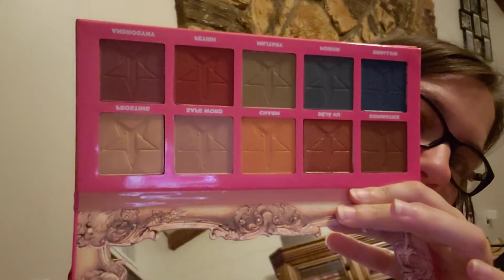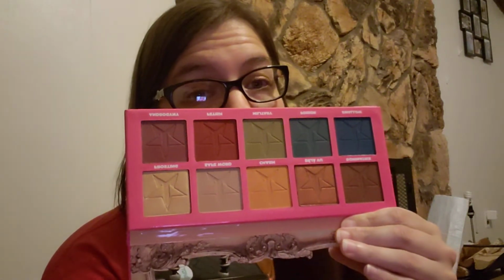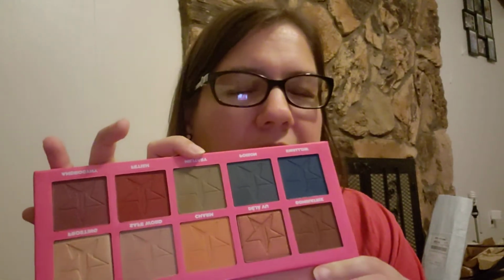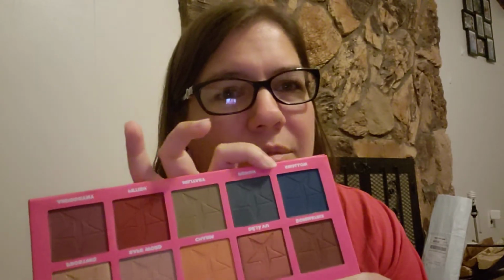This is the inside of Androgyny. This was only his second palette. It was only a 10 pan, and as you can see, the pans are humongous. And I like this palette. I do. I don't use it nearly as much as I probably should. These two colors are a little patchy. This one is hit or miss. Sometimes it cooperates, sometimes it doesn't. These two to me are a little bit patchy.